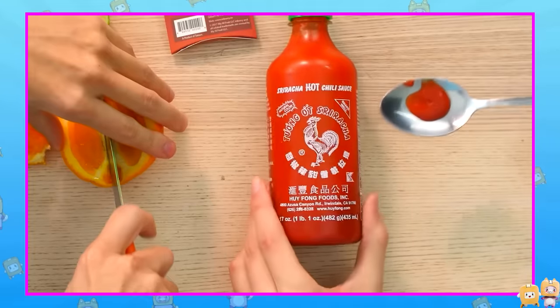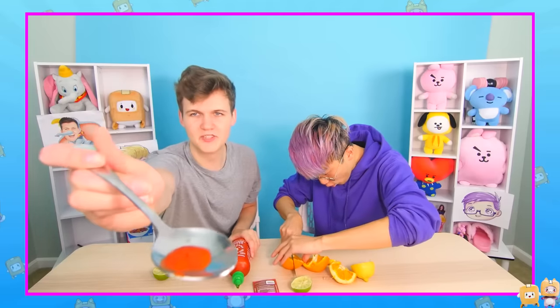Okay, now I think we gotta go in for the final test, the hot sauce. Okay, so I went ahead and added some sriracha hot sauce onto this spoon. Now we're... What are you doing? What?